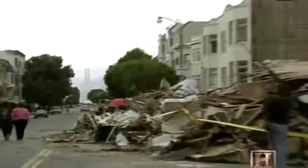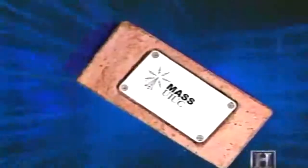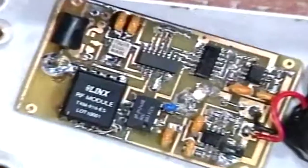Hurricanes may be no match for the mighty brick wall, but other forces of nature can bring it tumbling down. And with smart bricks entering the picture, being thick as a brick may no longer apply.